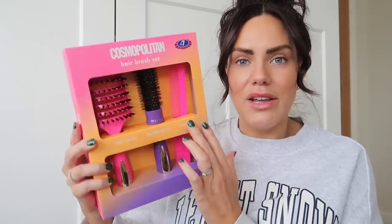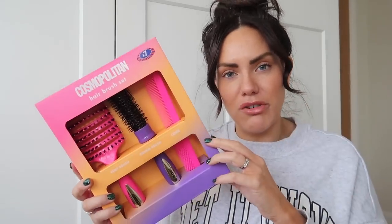It's from B&M. So then if you've got someone that's on a bit of a hair journey like me, or loves hair, then we've got this Cosmopolitan hairbrush set, which is £7. I love this, nice and vibrant. You've got a round brush in there, you've got a comb, and then you've got a paddle brush in there as well. A vent brush is what it's called. I would use this for blow drying my hair. I tend to use more of a paddle style brush to blow dry my hair. So this is really good. And again, £7 for that one. B&M have got some great gifts in at the minute.